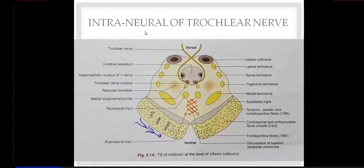Now here you are seeing the intraneural course of the trochlear nerve. This is a section of the midbrain at the level of inferior colliculus, the lower portion of the midbrain. Remember, it was this portion which was emerging from the free portion of the tentorium cerebelli into the supratentorial compartment. So here it was a notch, the free portion of the tentorium cerebelli.